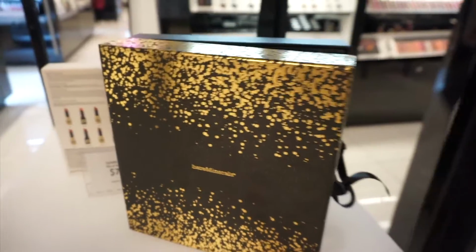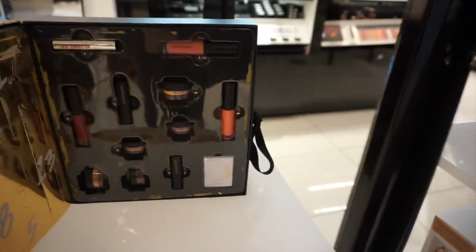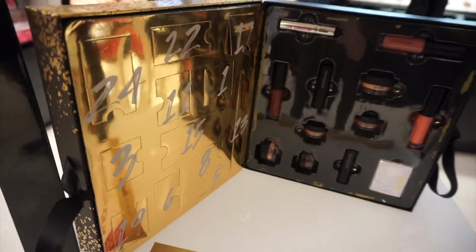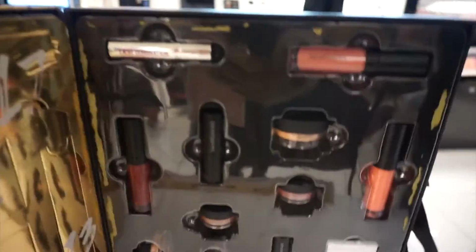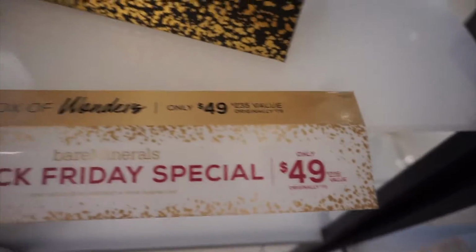So one of the things that I wanted to give someone this year for Christmas was one of the beauty advent calendars, and Bare Minerals killed it with this one. I just got accustomed to Bare Minerals over the last few years, or over the last year actually. And so when I say that this one is amazing, it is truly, truly, truly amazing for $49.99. That was the Black Friday price, but definitely worth all of the money you get for the trial sizes.